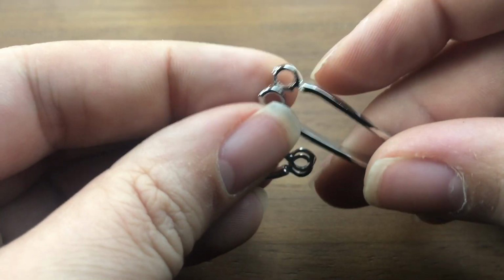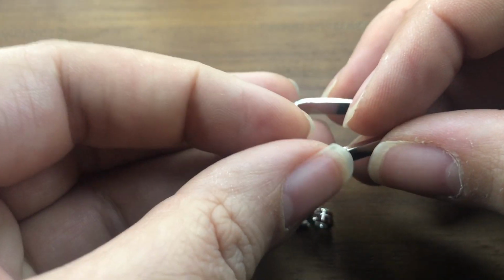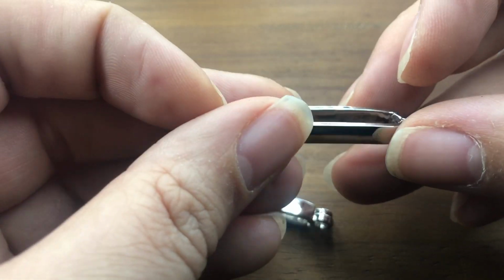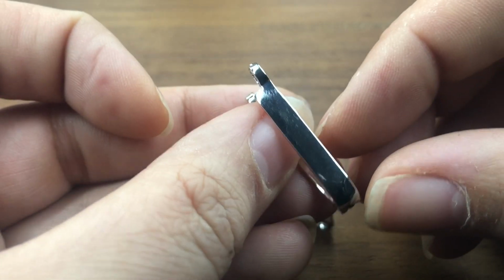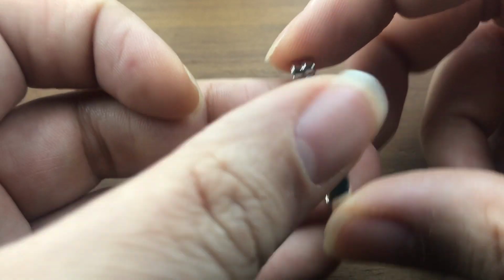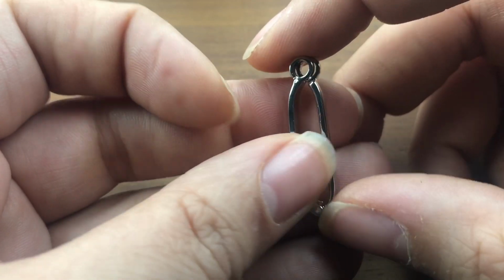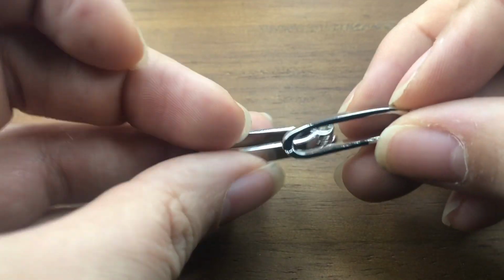These are donut bales. You guys know I love donuts. You slip this through and it'll hold the donut for you if you don't want to use leather or wire. These are really cool. Those were 2.